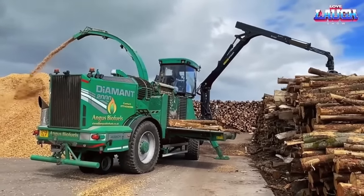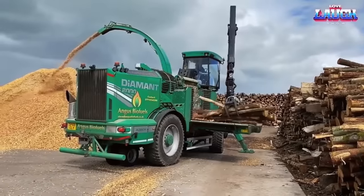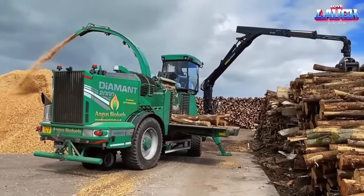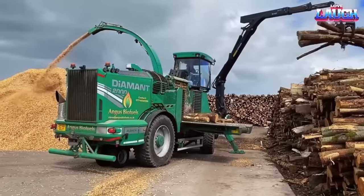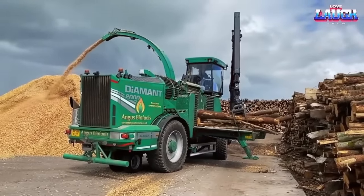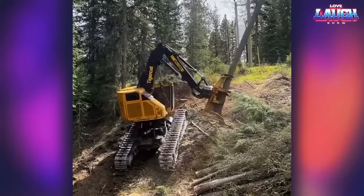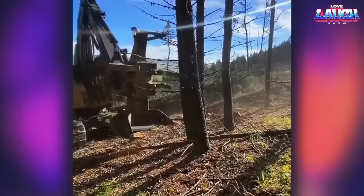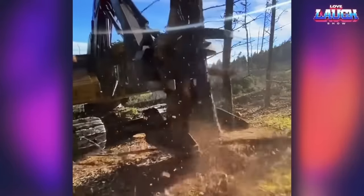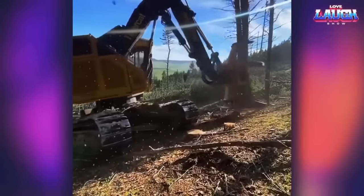Throughout the woodworking process, heavy machinery plays a critical role in ensuring efficiency and productivity. The logging industry, in particular, relies heavily on various machines and heavy machinery to harvest and transport trees. Some of the most common machines used in the logging industry include feller bunchers. These machines are used to cut and grab multiple trees at once, increasing efficiency and productivity in tree harvesting.